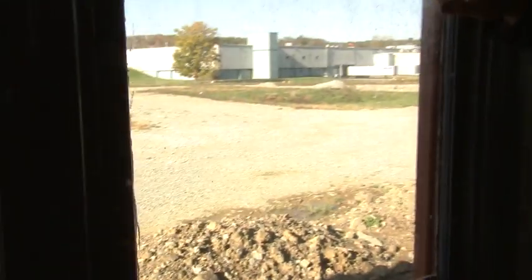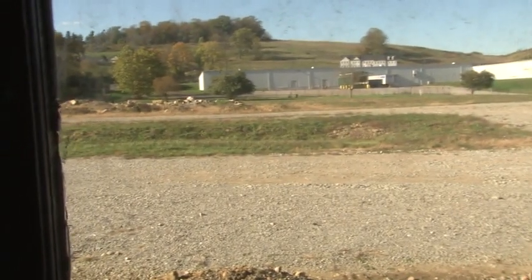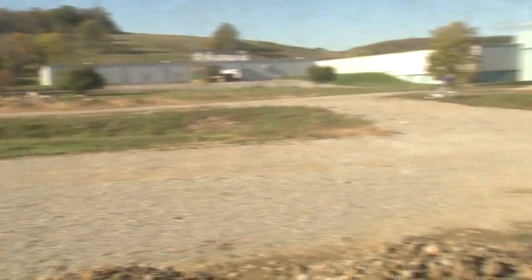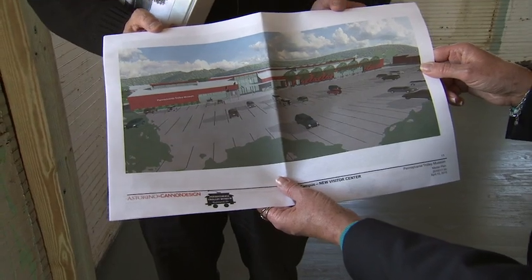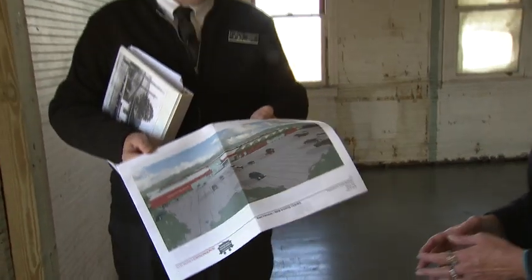And where you see the rocks over there, that's where we want to build our new visitor center. Great. We have some plans for that, which I happen to bring with me. We had a company called Astorino, and this is what the visitor center would look like. Wow, that's great. Very nice. So we're working on finalizing our business plan for this and then doing fundraising.